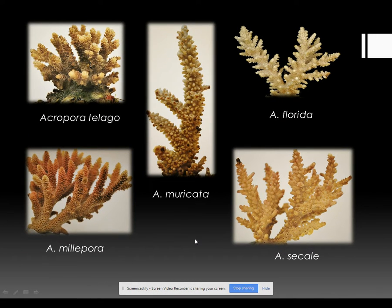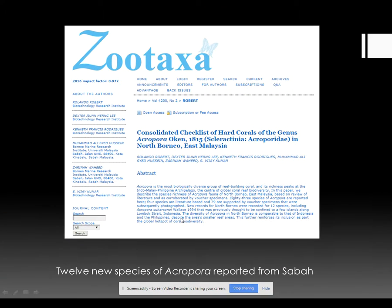These are the Acropora. So Acropora are staghorn corals. So we examined a diverse range of Acropora. They have different morphology. And based on the results from DNA barcoding, they are actually different species. These results were published in Zootaxa, in which 12 new species of Acropora were reported from Sabah.